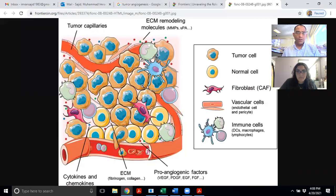You see this? So first, there was one tumor cell, and that tumor cell got the energy from the neighboring blood vessel, right? And then another tumor cell formed, like it divided to make two. So now, how can this cell get the nutrition? If there are two or three cells, they can get the blood supply from the neighboring cells, right?